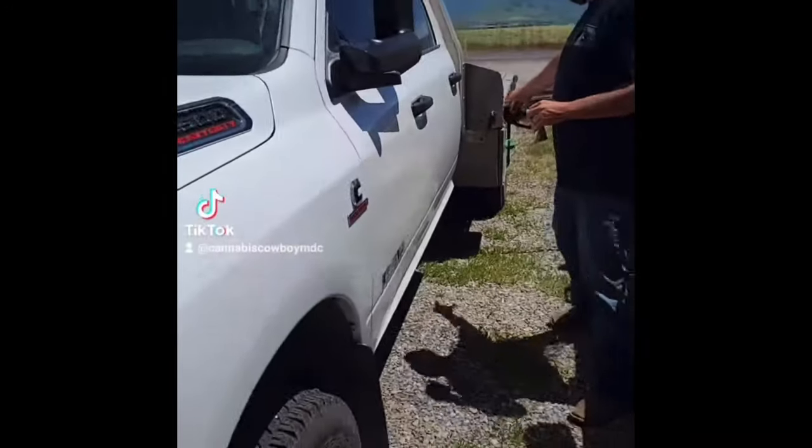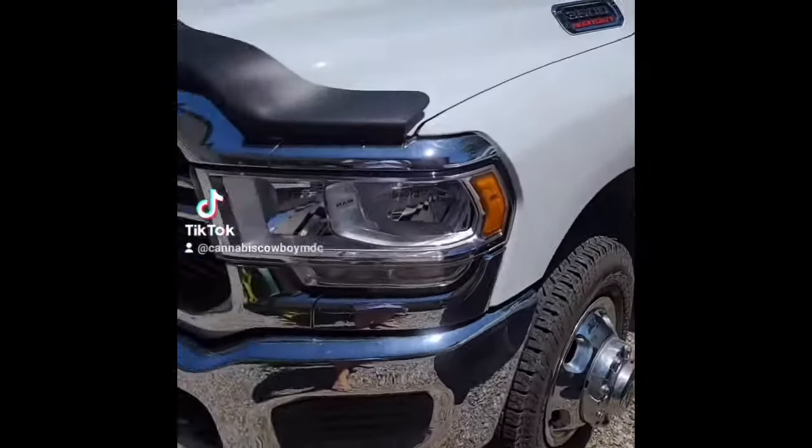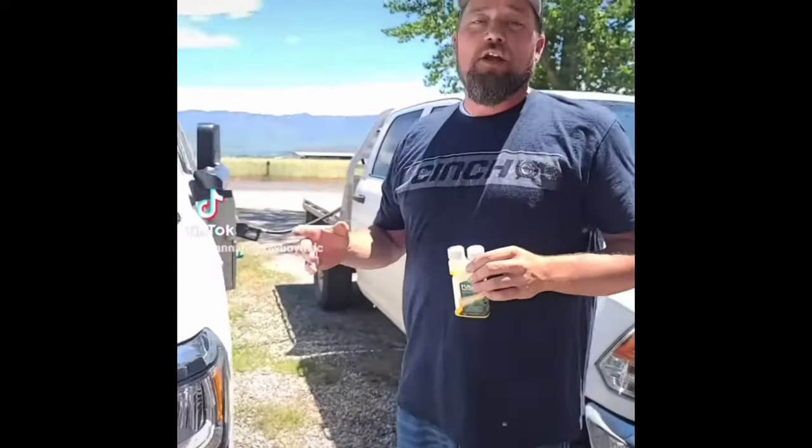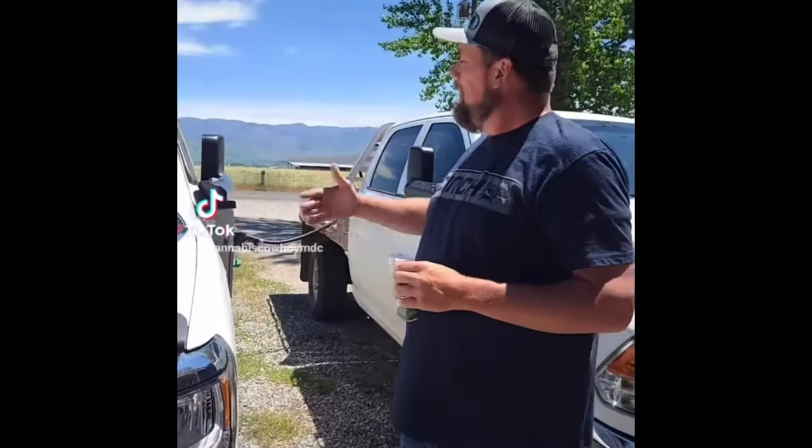Now, while that's filling up, I just want to point out, this is a 2020 Dodge. It does have the diesel exhaust fluid. It will improve your fuel economy. With the DEF, it will reduce the amount of DEF, because this product actually reduces your emissions by almost a third, therefore burning your fuel more efficiently, and your diesel regen system will run a lot less.